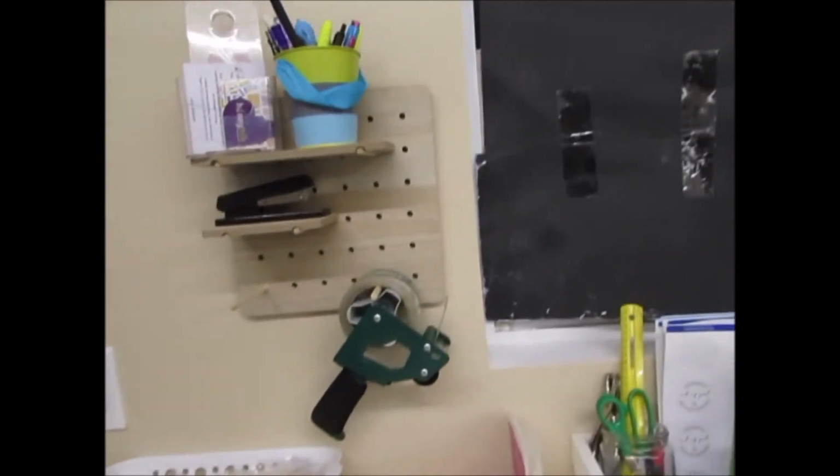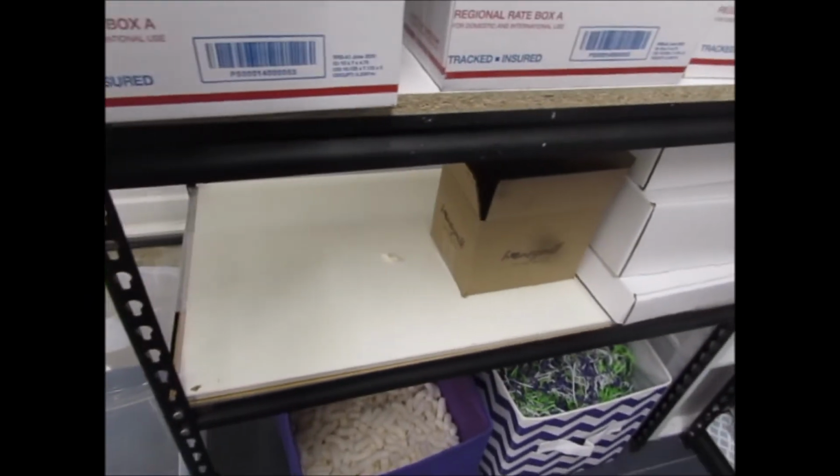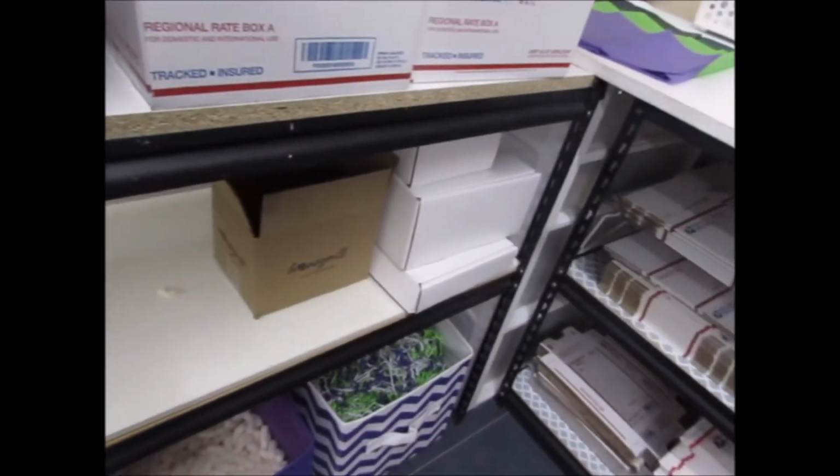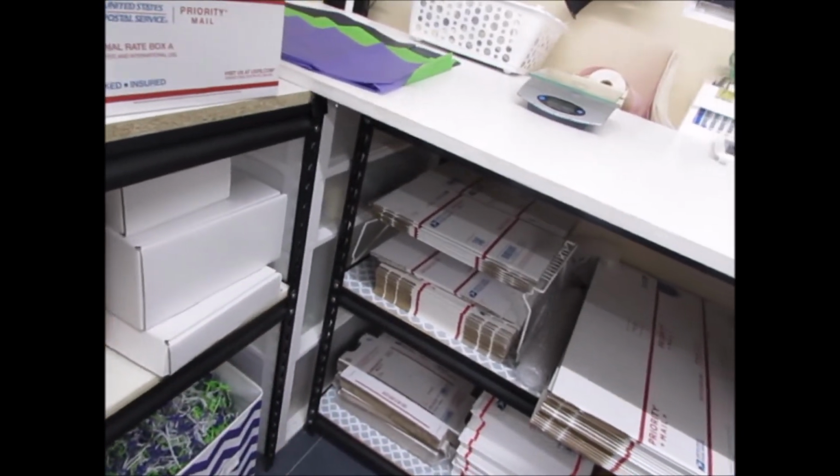So this is just a board that I bought from Home Depot, and I had them cut it. These are the racks that you get. I forget the name of them, monster racks or something like that. And we just split them in two and use one under here and one under there. And the other one is over there in the corner.